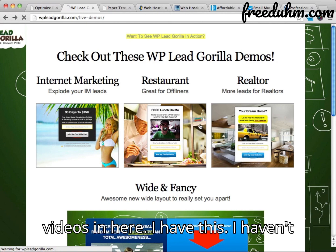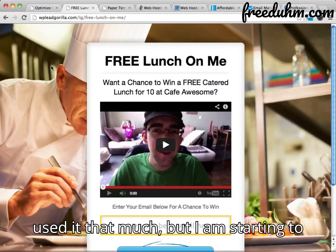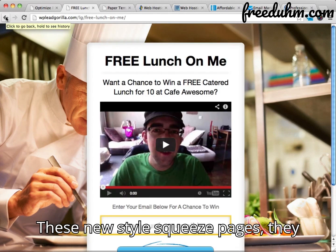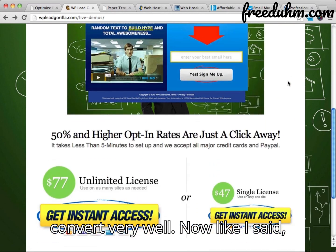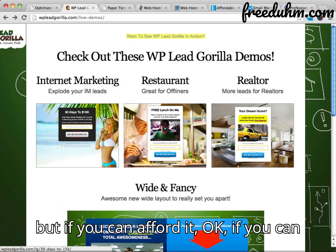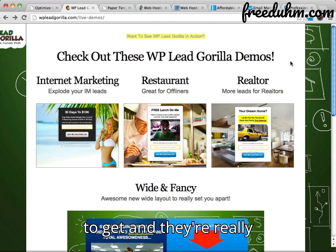You can even put videos in here. I haven't used it that much, but I am starting to play with it. It's very, very cool. These new style squeeze pages, they convert very well. Now, like I said, their pricing is a little bit high, but if you can afford it, it's a neat tool to get, and they're really cool.